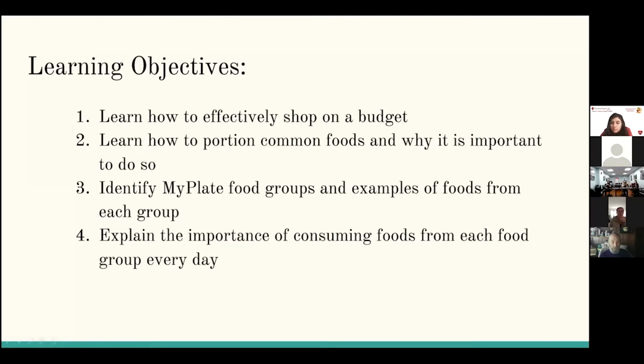These are our learning objectives for the presentation. The first one is learn how to effectively shop on a budget. Learn how to portion common foods and why it is important to do so. Identify MyPlate food groups and examples of foods from each group, and explain the importance of consuming foods from each group every day.